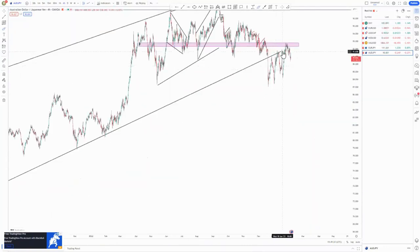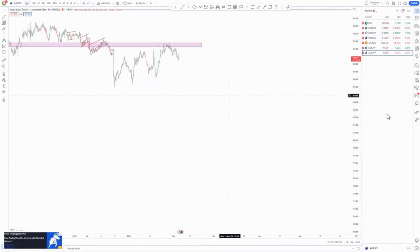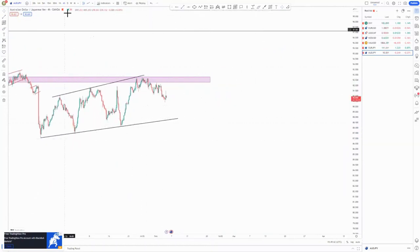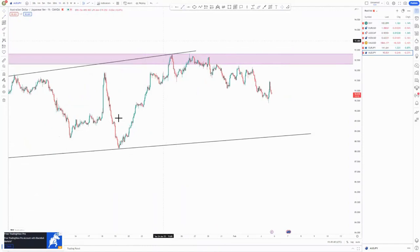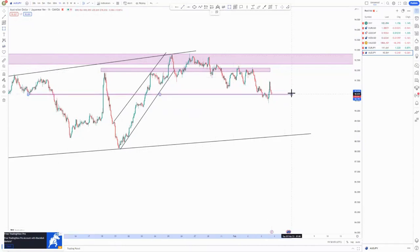So let me just push this one to the back a bit so that I can focus on this area here. I know that we had some type of a retest, but I can just make sure that I'm catering for the right areas. As you can see here, we have the larger flag. Then on the hour chart, we have this area here that we should be catering for, like this ascending channel. Then we have this area here which was tapped. And then my entries for this one are in this area here.